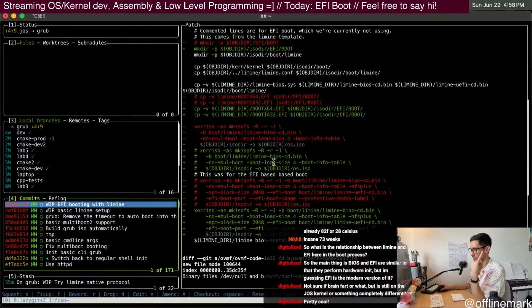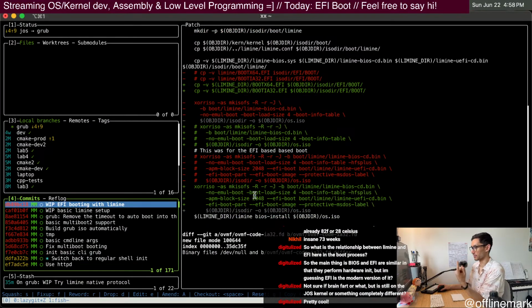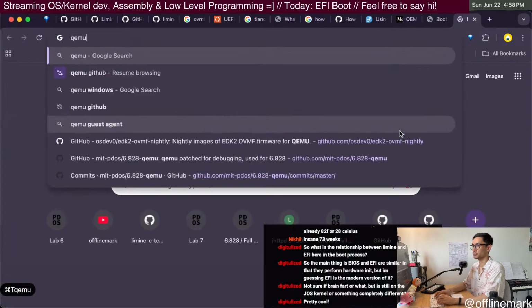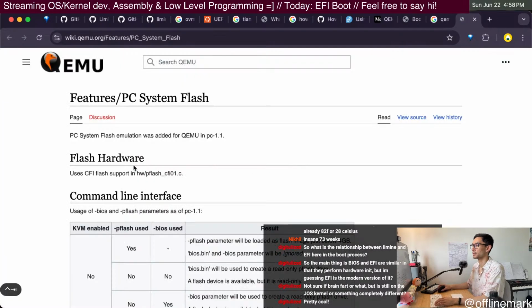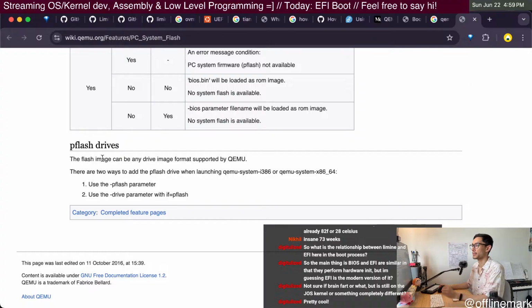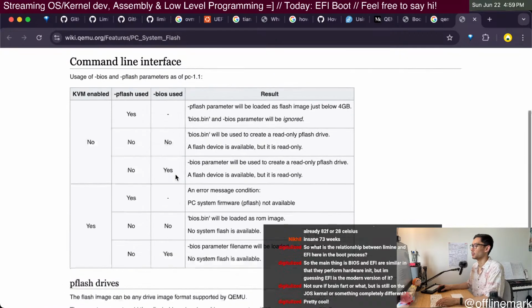Yeah, and so adjust the build process to prepare an EFI compatible image. And then, just slightly adjust the Qemu command line. Okay, step 2 is download this random thing, and then step 3, just slightly adjust the Qemu command line to tell it to use this FD thing. I want to ask, what is this pflash thing though? Qemu pflash. There are 2 ways: you can either pass the pflash or drive pflash. What is pflash?